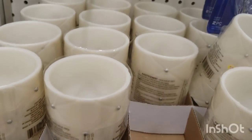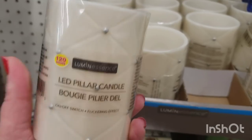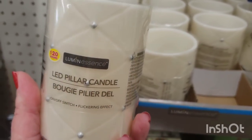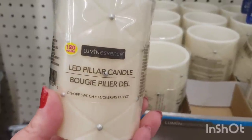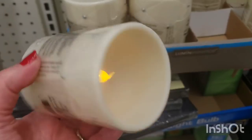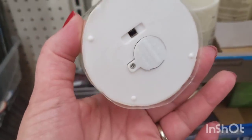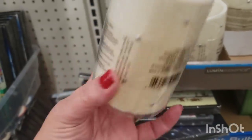Wow, these are really, really shockingly pretty. They're really soft, so they feel like real wax. And they do have these little silver pearl indentations in this luminescence candle. It does come with a battery for 120 hours. You can always replace it when the battery runs out. You just unscrew that and buy the battery replacements. These are a really great deal for a dollar.